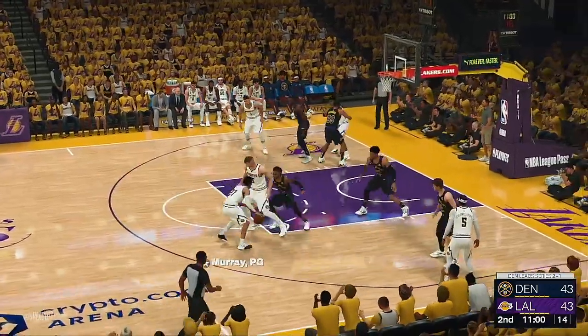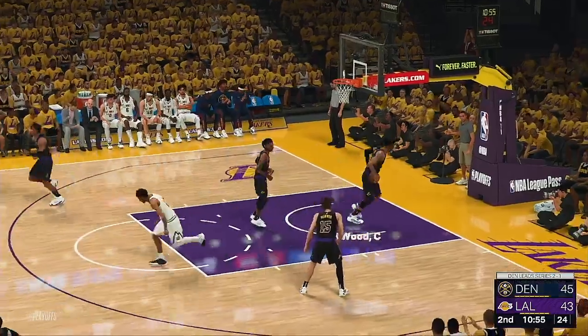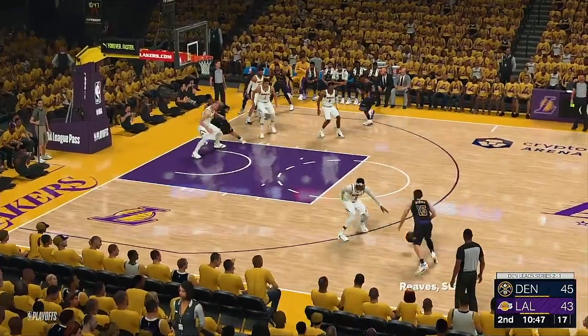And about a minute gone in the second quarter. And he sinks it again. 7 of 7 from the field now. We've seen this before from Murray. In big games, too, a dynamic score.